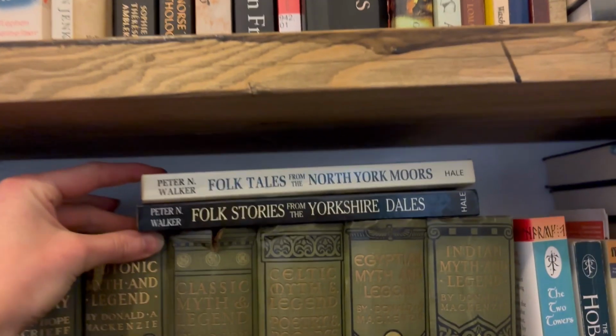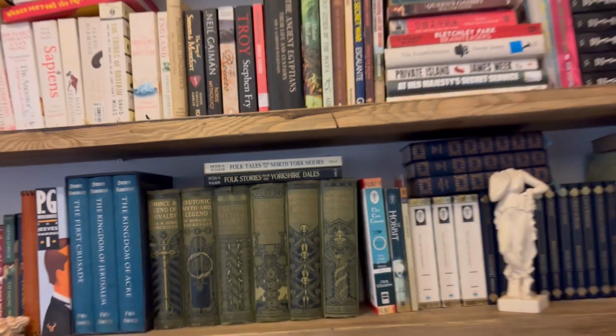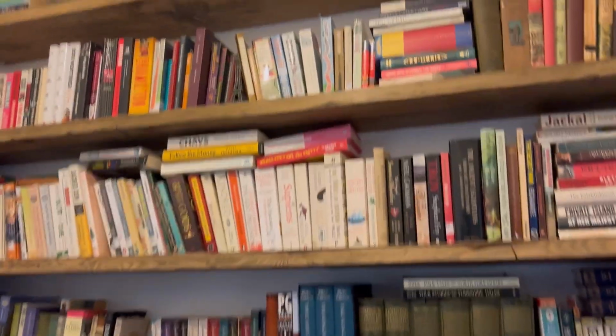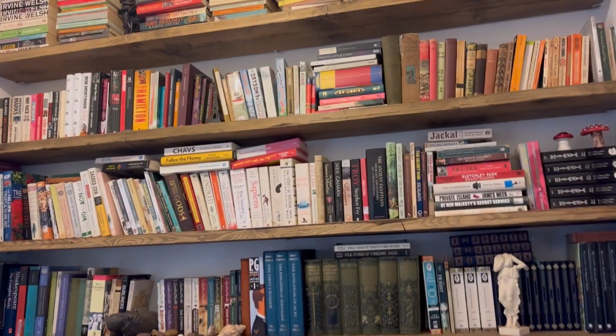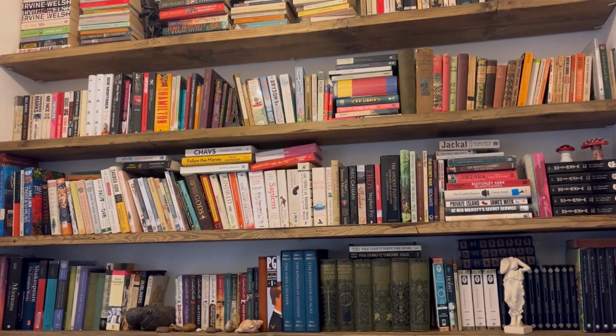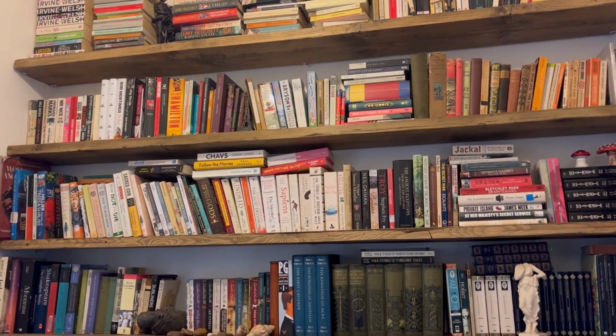Max had said that he'd bought these for me. That looks amazing. I'm going to read them this weekend. As I was saying, we do try and categorise the books, but it just turns into chaos. It's really difficult when you don't have lots of space or spend your life categorising books.